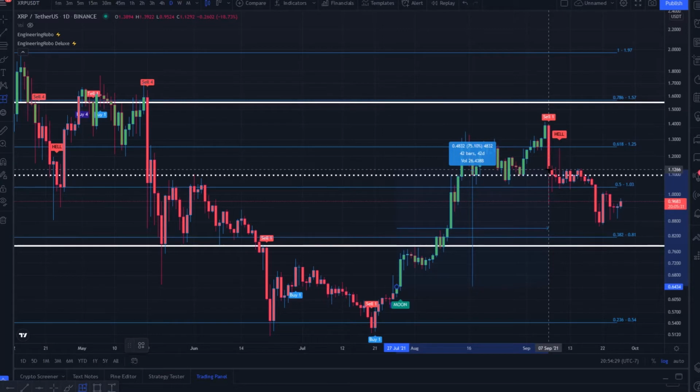And if you didn't take profit above, at, or around that swing high, there may have been reasons you should have considered closing your position around $1.12 per XRP, allowing you to capitalize on 75% ROI with EngineeringRobo's buy and now sell suggestions.